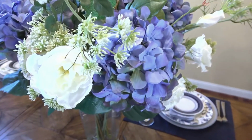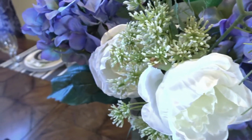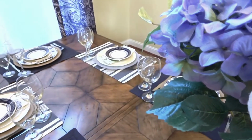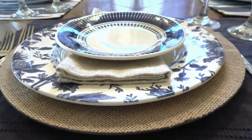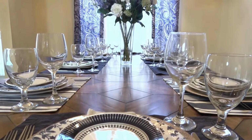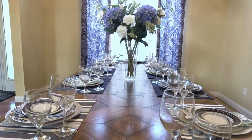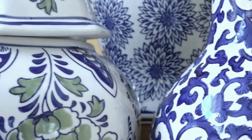So one of the things that I've added to this look is this gorgeous centerpiece. I absolutely love this blue hydrangea centerpiece, and it's accented with white roses and it has some greenery in there. I love how tall it is, and it really just brings your eye up. It makes the whole dining room seem larger and more grand, and I think that it is just a nice, elegant, refined look. So I'm in love with this, and I think it pairs very well with the blue and white paisley curtains on the end.